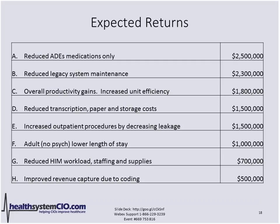Expected returns. We use the Centera model that Bert Reese put together and presented in several forums, I think at CHIME and HIMSS as well. And we extrapolated that information and came up with about an $11 million possible save in this fashion. We tried to relate this in our communication as well.